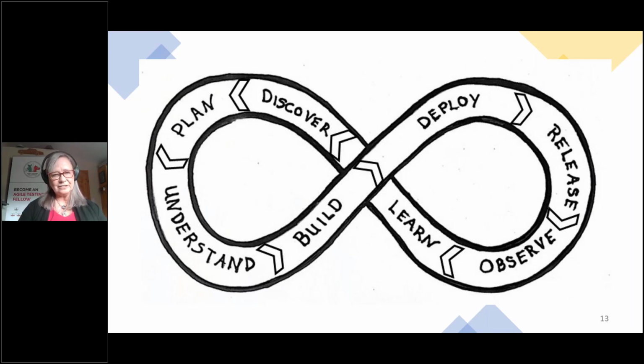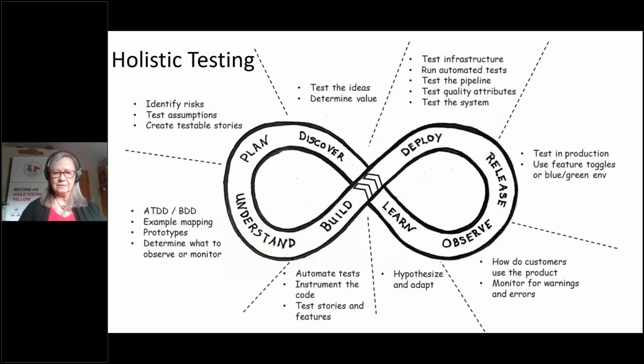So I took this little simple diagram and I added to it. So this is where the holistic testing comes in. When we think of testing from that holistic point of view, we realize that there's a lot of different kinds of testing. There's no beginning and no end in an infinite loop, but let's kind of start where we would think of starting normally, kind of at the discover stage, right?